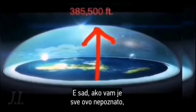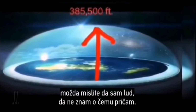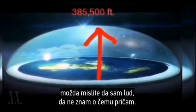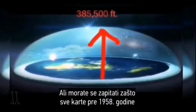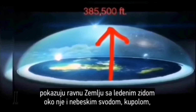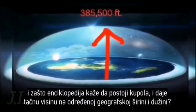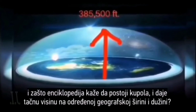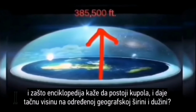Now, if you're not familiar with any of this at all, and you're just now new to all this, you could say, well, this guy's crazy, he doesn't know what he's talking about. But what you've got to ask yourself is, why do all the maps before 1958 show a flat earth with the ice wall around it, and a firmament, a dome? And why does the encyclopedia tell you that there's a dome there, and give you the exact height at a certain latitude and longitude?